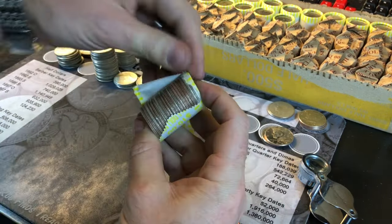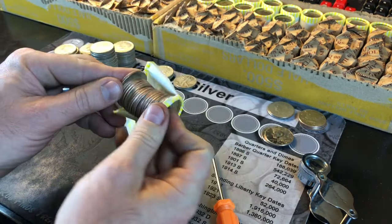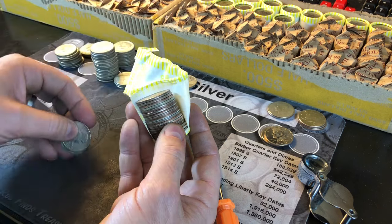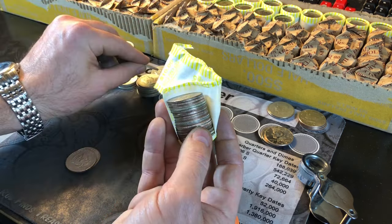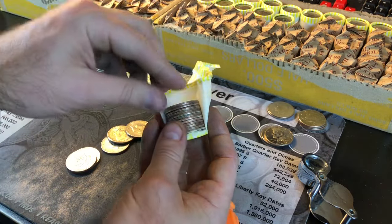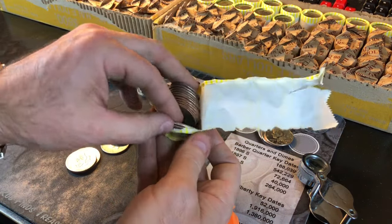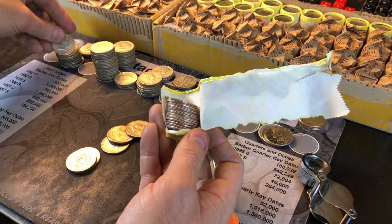Roll number 35. More silver. 1, 2, 3. I think one's a 40. First one's a Ben Franklin again, 1954, Denver. Second one's a 1965 40%er. And one at the bottom here, 1969, 40%er.